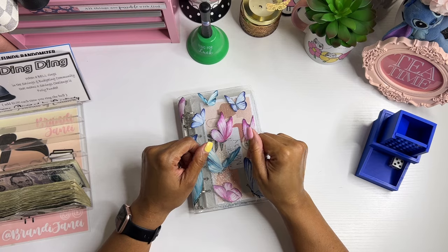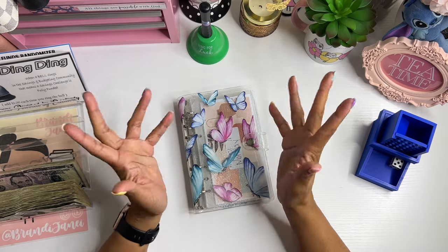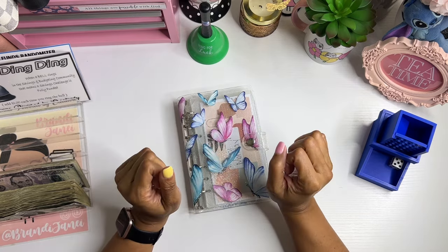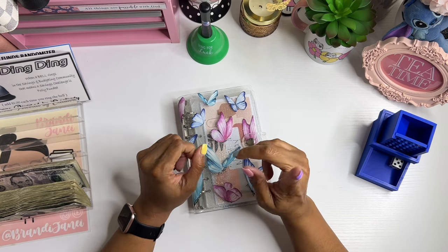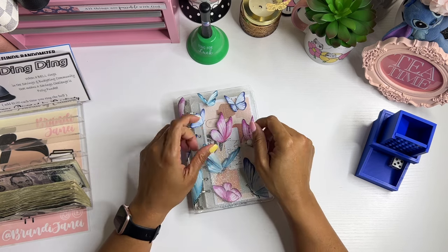It's still funny to me. In today's video, as you can see, I'm going to be stuffing my mini Monday binder. So if you're interested in seeing this stuffing, please be sure to stay tuned.